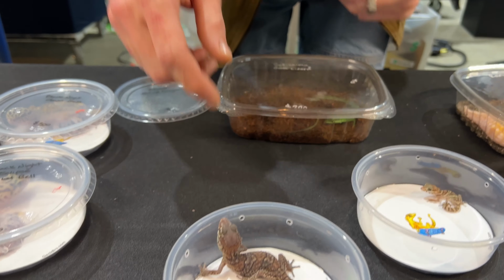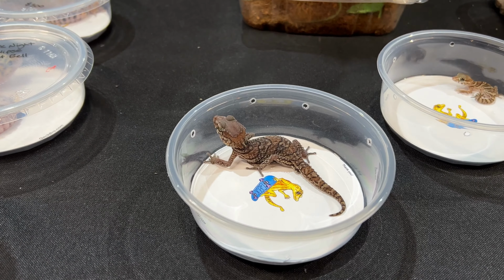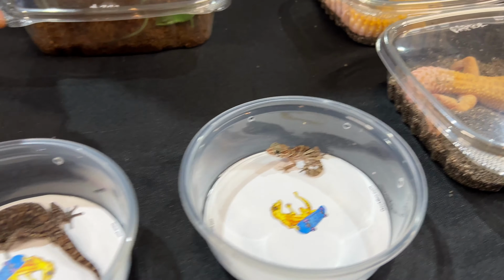And where do they come from? Madagascar. The spiny forest of Madagascar. They're called Madagascar ground geckos. But there's like 4 or 5 different species of those. This is a Paroedura pictus gecko. Okay, gotcha. And so this one's about 2 months old. This one's about 8 months old.